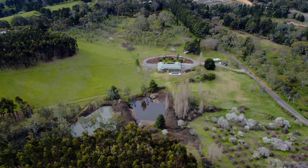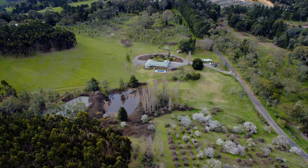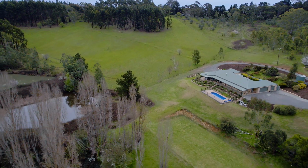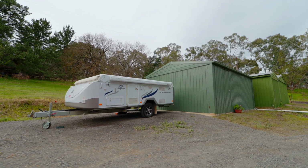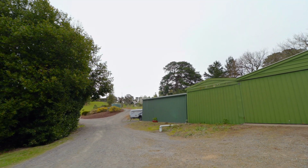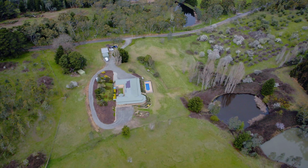On the property we have 2 dams, which hold enough water for the ducks to nest in. We have a 10,000 gallon tank that sits next to a bore. As far as shedding is concerned, we've got 2 sheds. One's, I guess you would call it a triple, 6 metres by 9 metres, or around about that size. That's plenty of storage space in shedding.